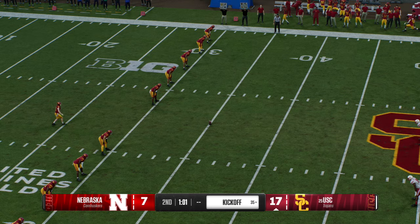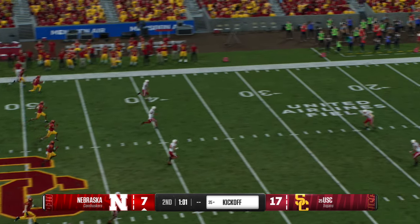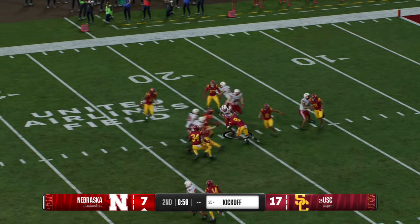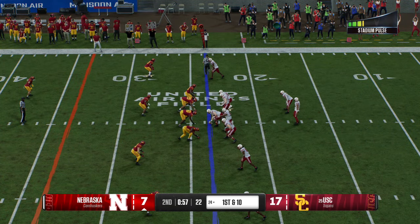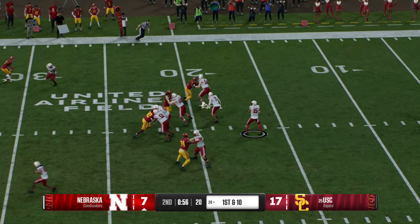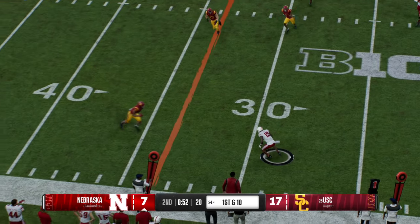Here's the kickoff team now, set to boot this one away. Fields it inside the 5-yard line. Not much on the return. They'll stop him at the 24. Good coverage. And Nebraska's offense is back out on the field. Let's see what they do here in the final minute of the half. Try to get aggressive and cut into this lead or play it safe.